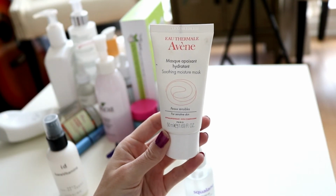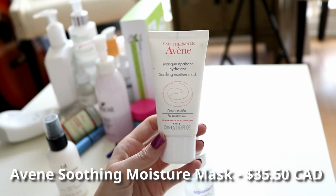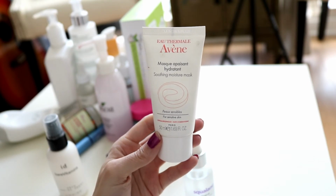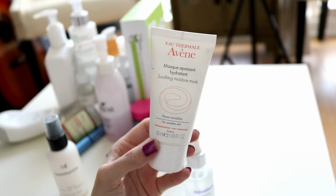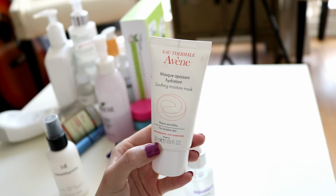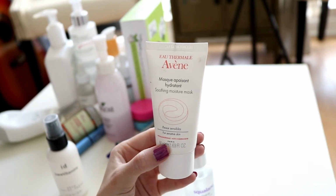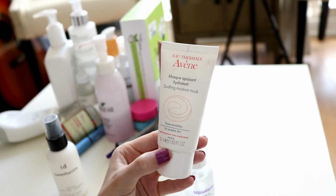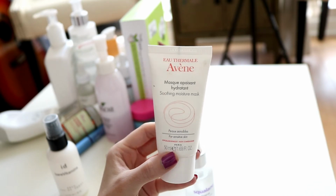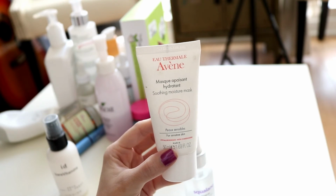Another product that I'm putting aside right now is the Avene Soothing Moisture Mask. For me this is a wintertime, overnight moisture mask. I really like this product. I feel like it has made a huge difference. I've used it the past 2 winters now, and I will continue to purchase. My only gripe is it's a really small product and fairly expensive for the size. I think it runs around $30 for 50 milliliters, so definitely pricey, but I really like it. However, it is a bit heavy, so I prefer to save this for wintertime.